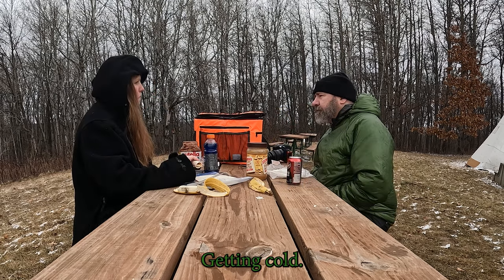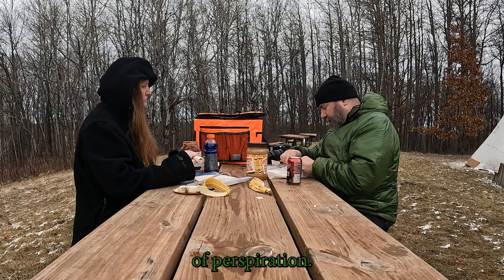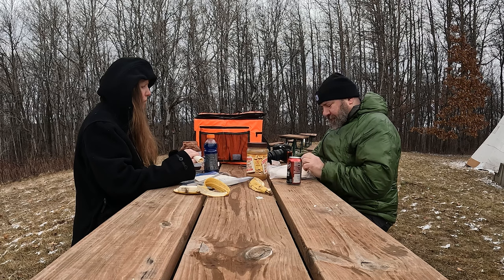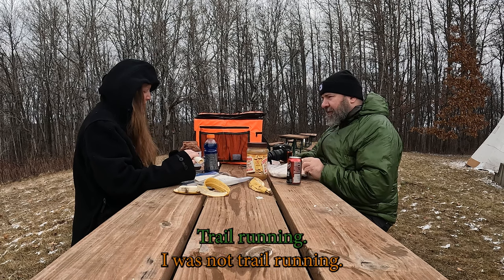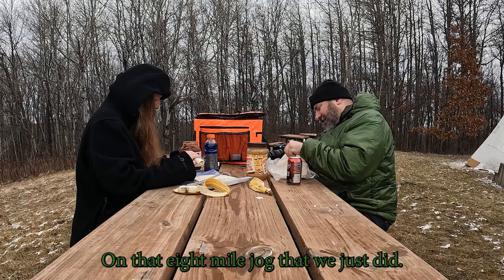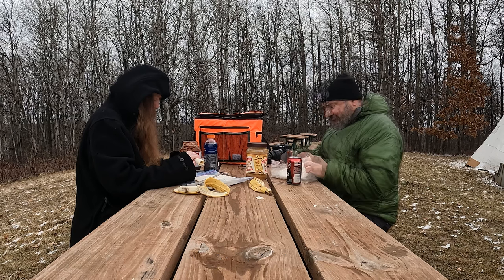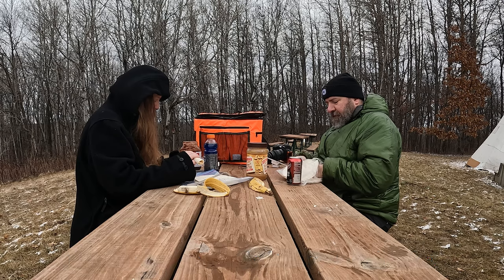Getting cold. Due to the fact of copious amounts of perspiration, I was trying to keep up with you trail running. On that 8 mile jog that we just did. It was not an 8 mile jog. It was an average speed of 2.5 miles.